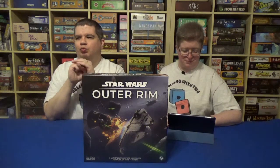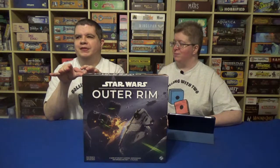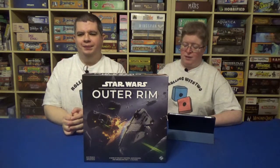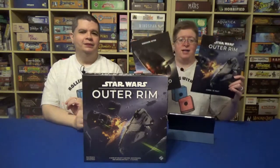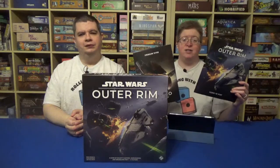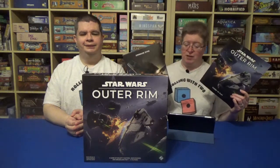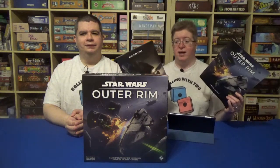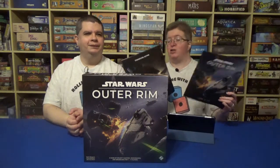This keeps a really good, tight focus on the main purpose that you have in the galaxy at any given time. And one other thing we really both liked is they did a great job setting you up to succeed. There's a how to play booklet, and there's a rules reference that's completely indexed. We don't have a lot of experience with Fantasy Flight games, but apparently this is pretty common for them to do.